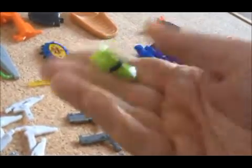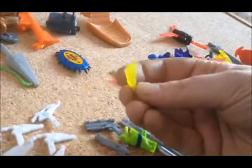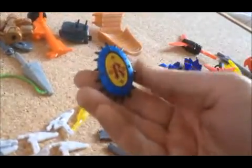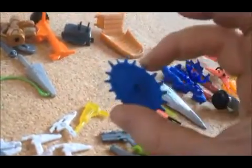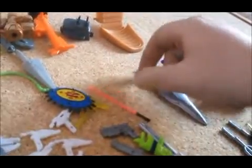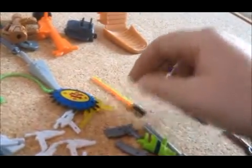Looks like it clips onto the side of something. This kind of translucent yellow gun. This metal blue spiky shield with R on it. These lightsabers, that's Darth's Power of the Force, and I think that's Luke's Power of the Force. So, quite nice to have a couple of lightsaber accessories.